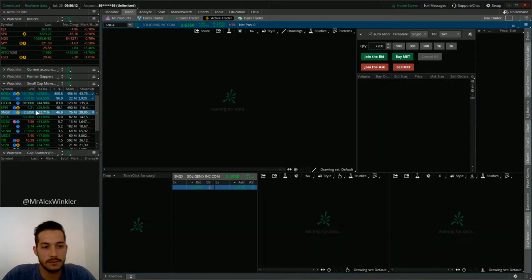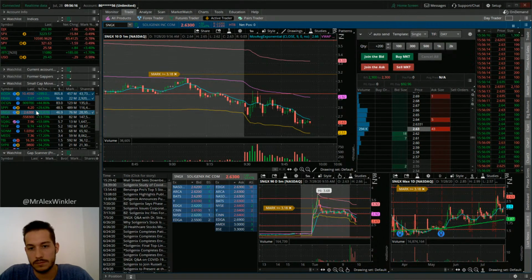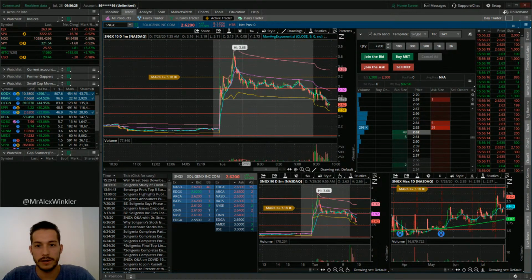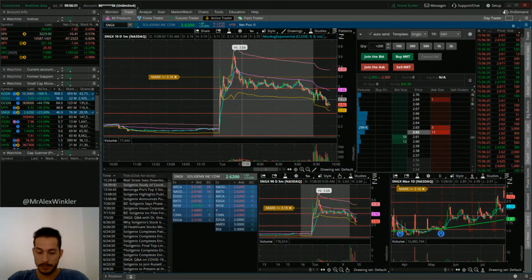SNGX. That last pullback was the 257. That's oftentimes a huge support zone. Right now it's 956, so we might see some reversals at one point kind of popping up here.